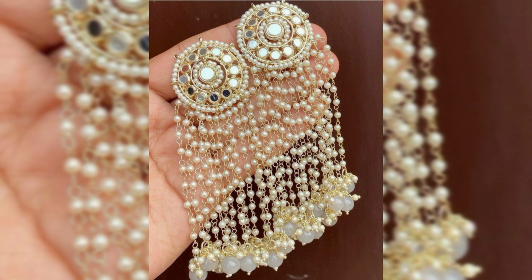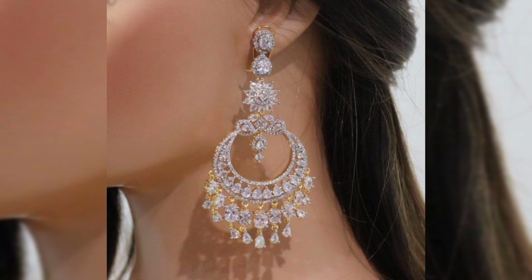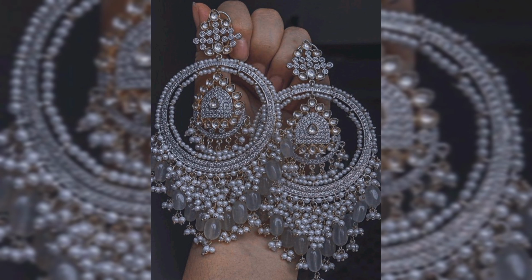absolutely mesmerizing. Whether you prefer classic gold jhumkas adorned with pearls and enamel work, or a modern interpretation featuring geometric shapes and designs, there's a jhumka for every style and occasion.